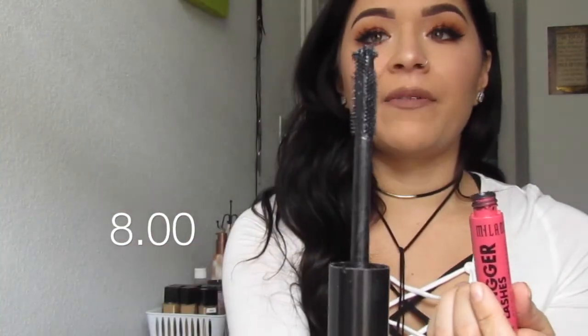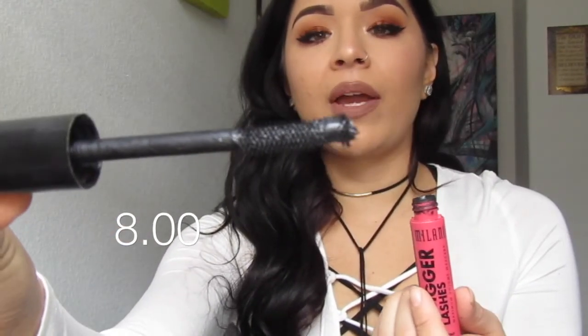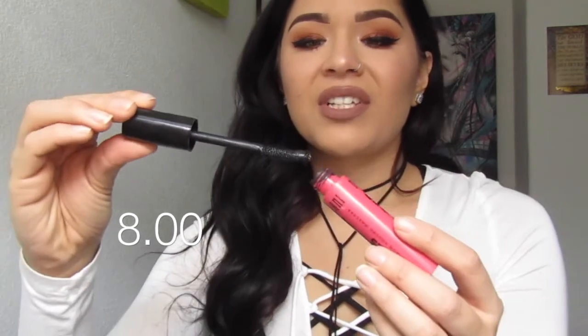It was super stiff and super big. I like them to be flexible, so I can get every eyelash in there. And then when I would put it on my lower lash line, the mascara would automatically transfer to my bottom lashes, which I didn't like. So this one was kind of a bust for me in 2016. I'm sorry, Milani, I love you.